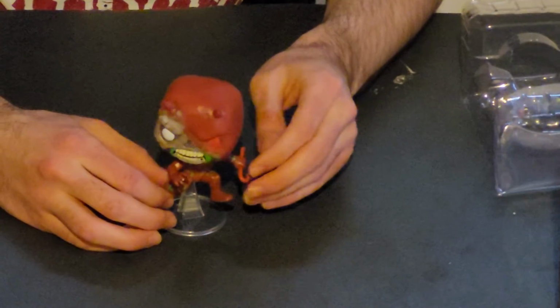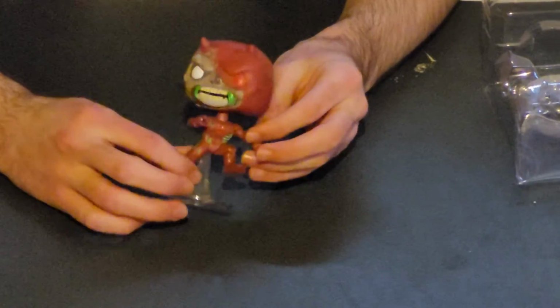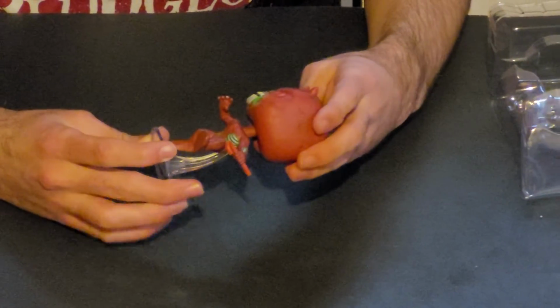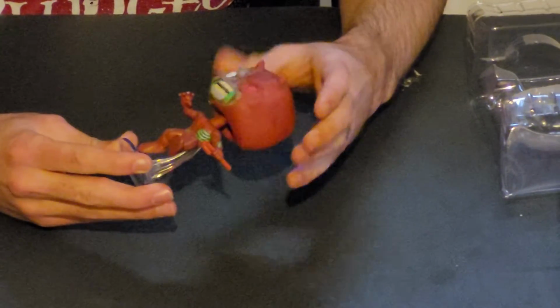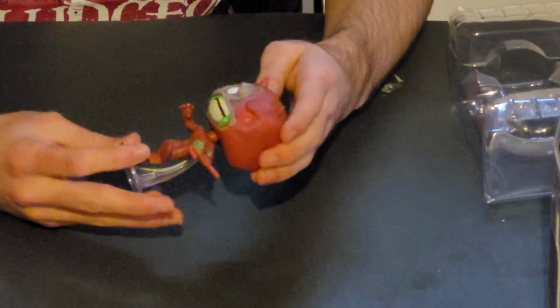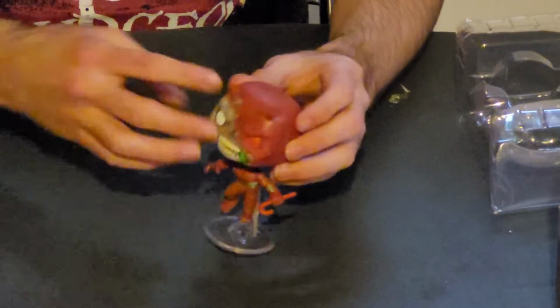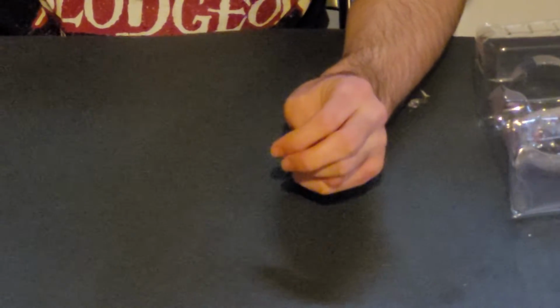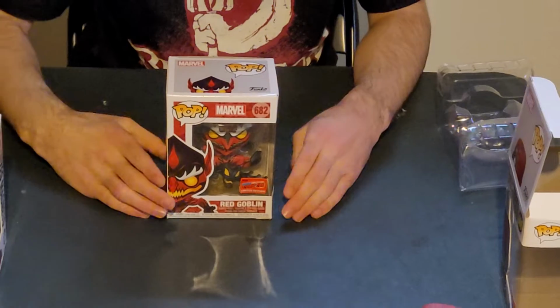Otherwise, that is a really cool pop. Nothing much else to say about it. I mean, it is really cool looking, though. This was a bit of a surprising option, but they did do a Venomized Daredevil, so I figured it was only time to do a zombie one as well. So yeah, that's Zombie Daredevil. I'll keep him right there. And we will move on to Red Goblin.